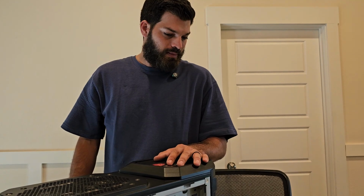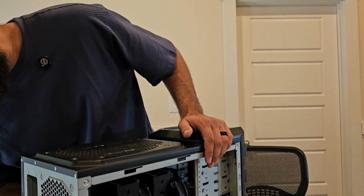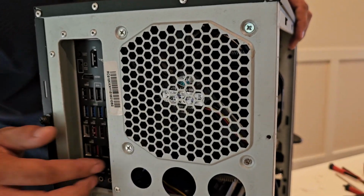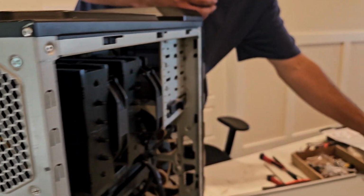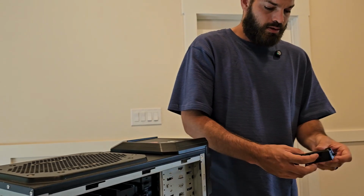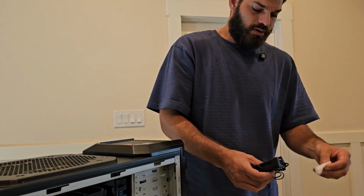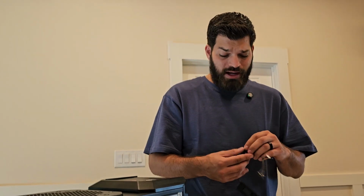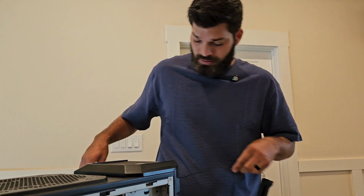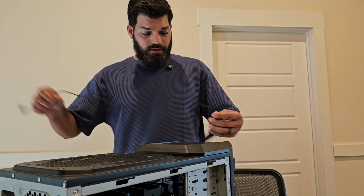This is pretty self-explanatory, but all of your peripherals go in the back, your keyboard. I guess I'll go ahead and show you this really cool antenna. So one of the cool things about this board is one, it has Wi-Fi 7, which is crazy. We don't even have Wi-Fi 7. So that's very nice.